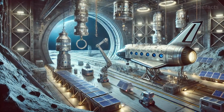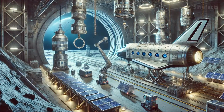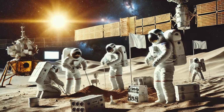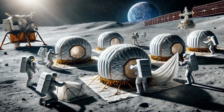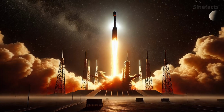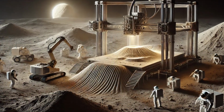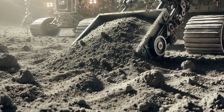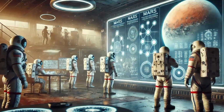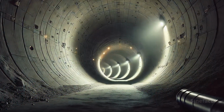Building an underground base on the moon requires unprecedented ingenuity. The logistics alone are staggering. Transporting materials and machinery from Earth is costly and complex. We'll need to develop new technologies like automated drilling machines and 3D printers using lunar soil to construct habitats deep beneath the surface. But the rewards are immense.